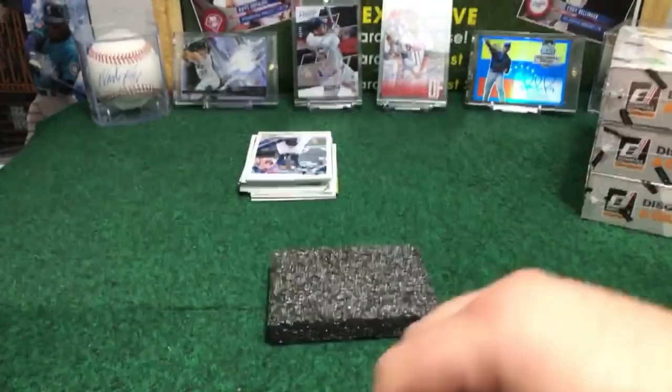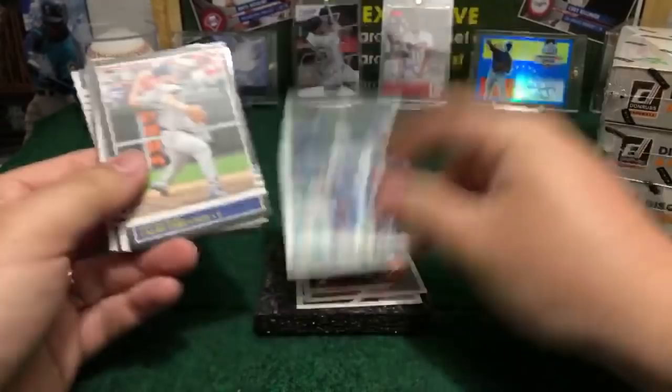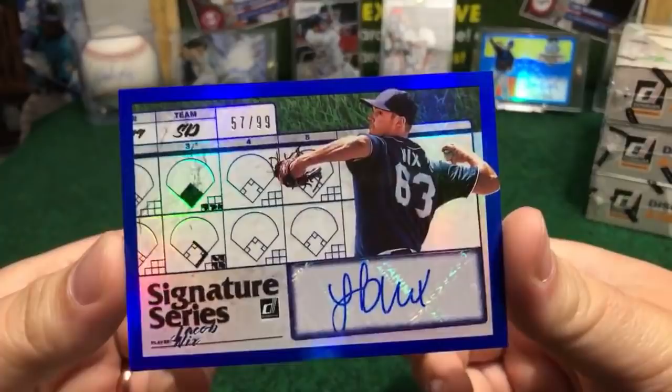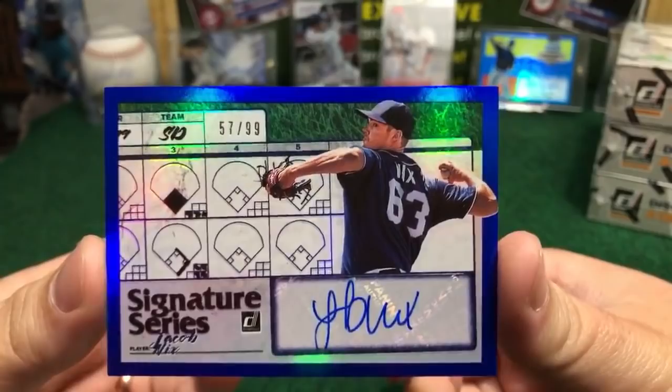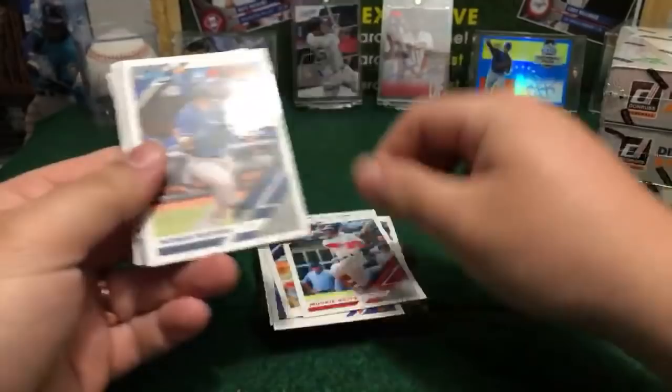And last pack of the first box. What's up, Primo? I'm going to show you right now. A little recap. Kyle Ferguson Black, Diamond King, JT Realmuto, and look at that, San Diego Padres. Nice, out of 99. Beautiful Signature Series. Nice hit for Mrs. Mayra. Nice, out of 99, Jacob Nix. Congratulations, Mrs. Mayra. Coastal Gallery hitting hit number 4 in this box. Nice box with 4 hits already.